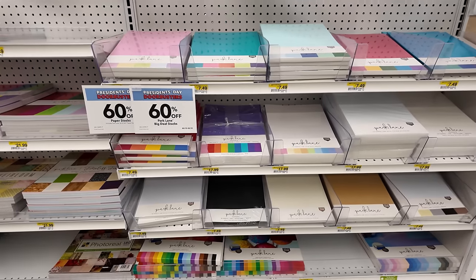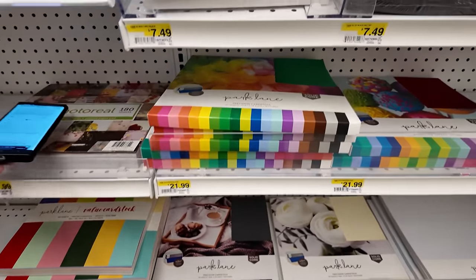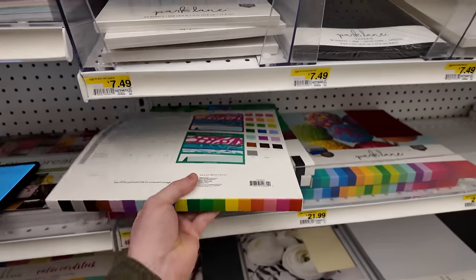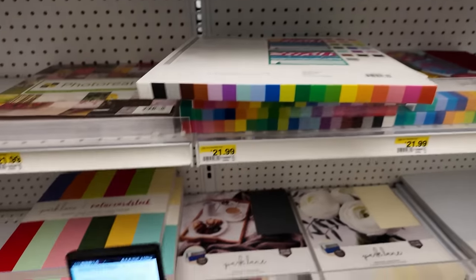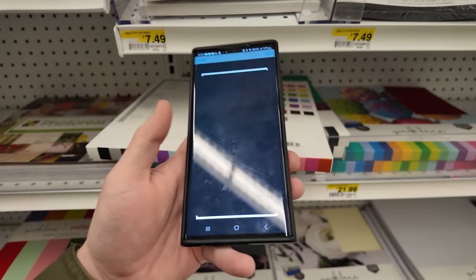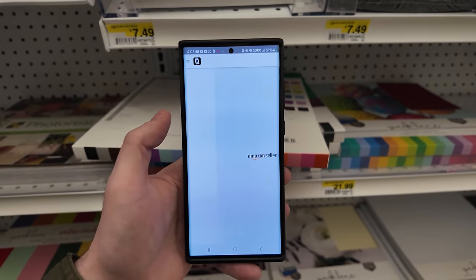That might be the same for a lot of these. Let's try scanning this one in down here together. This one's kind of expensive at $21.99. So let's see what happens when we scan it in. Let's open up Amazon. All right, we have Amazon open. I'm gonna hit the barcode scanner. Let's see what comes up. Yeah, here we go.